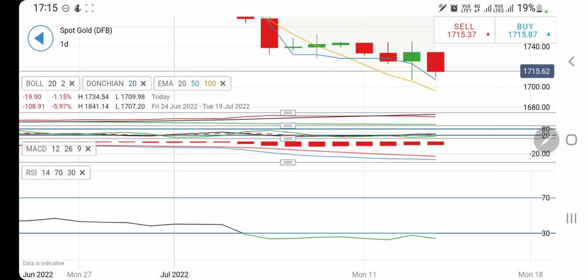So take your trades accordingly. On the upside, if you are long at 1718, please trade with a stop loss, and please trade with a trailing stop loss, and always keep shifting your stop loss to cost, because anyways it is slightly bearish, but the only bullishness, as we can see, is above 1735, and it is trading far below those levels. So you have to be cautious, and even if it is not bearish, you have to be cautious while taking a position. Always keep shifting your stop loss to cost.